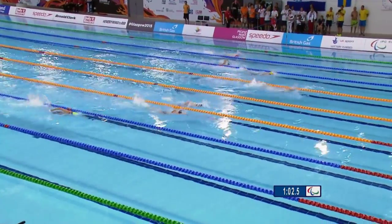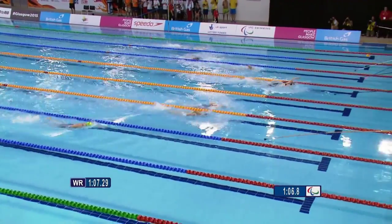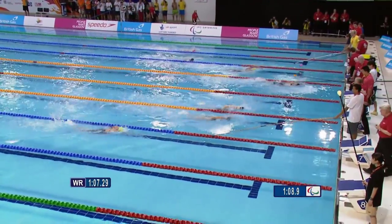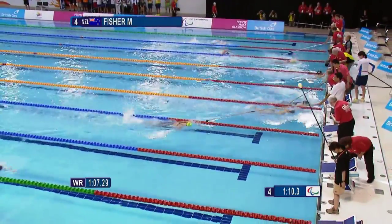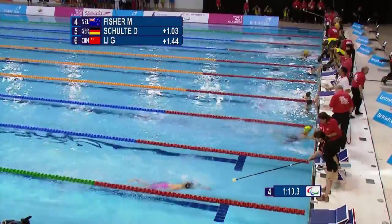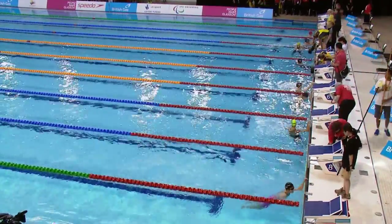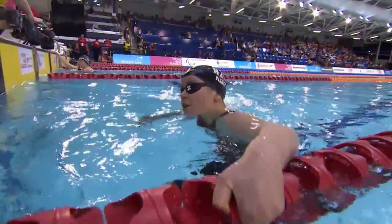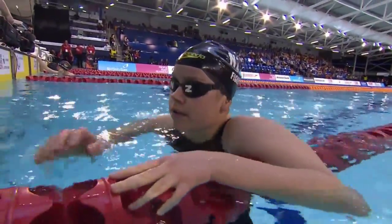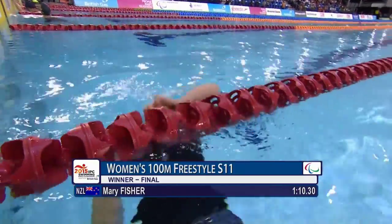It is a great battle for the minor medals, but there's no doubt about who's going to win this one. Mary Fisher is going to take this one again. She's going to add to her tally of world titles. She takes it. It's gold for New Zealand, gold for Mary Fisher. Daniela SCHULTE in lane number five looks like she has got in for the silver medal. And it was Lee Guizhi in lane number six who comes in for the bronze. But there is Mary Fisher.